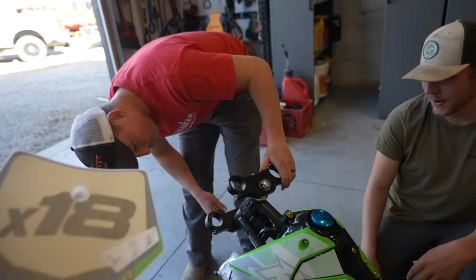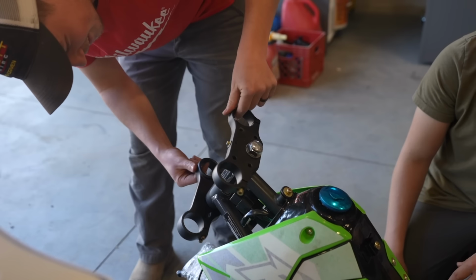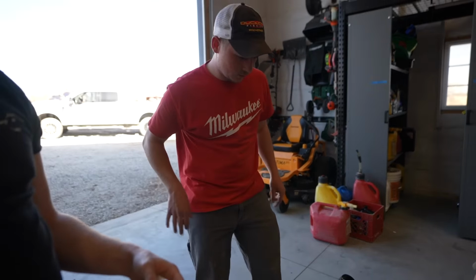What's going on there? He's picking her apart. They're terrible. Why is it bad? These bearings are so bad. What's wrong with it? So steering is going to be a little bit off. It'll break in. Okay. Spit on it.